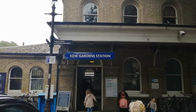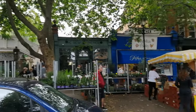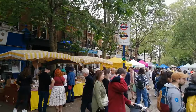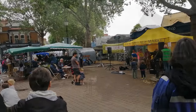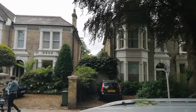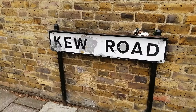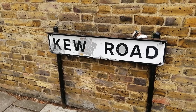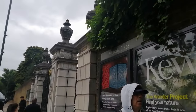Yes, I found myself in London with a day to kill, so I've hopped on the tube up to Kew. A short stride from the centre of London, very easy to find, and I've arrived and there's a wonderful cosmopolitan atmosphere with a street market and a band. A short walk along this street surrounded by very expensive houses and I arrive at the gate to Kew Gardens.